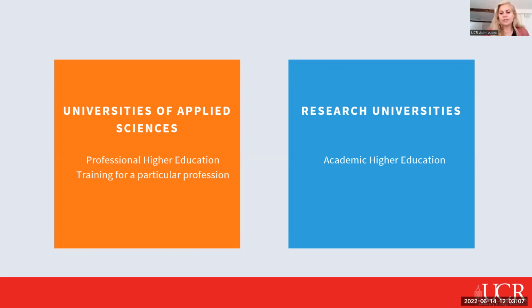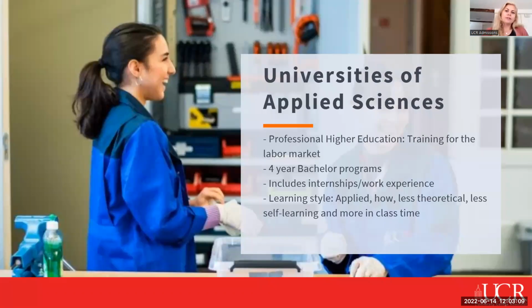So let's start with universities of applied sciences. The universities of applied sciences, they offer professional higher education. So it's more training on the job, as it says here. So it's more training to practical fields in that sense. So it's a 4-year bachelor program, and it has that more practical element. So you maybe have to do an internship or write a research report for a certain company, but there's always a more practical work experience element in these bachelor programs. And they're also always 4 years long.